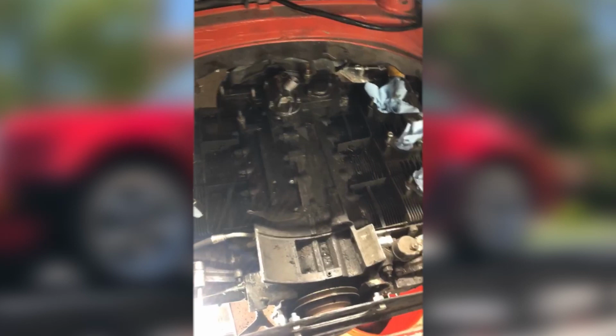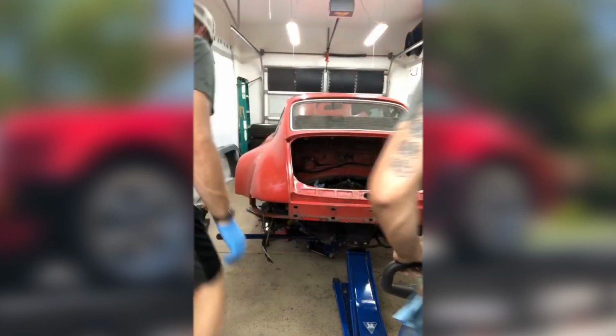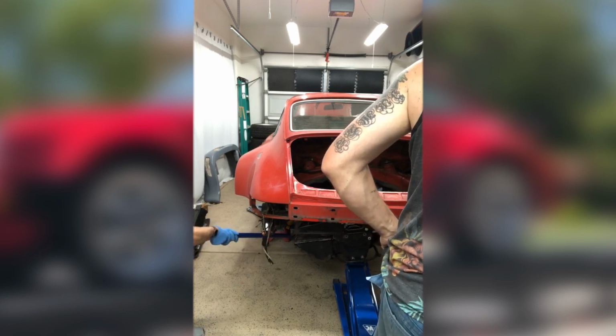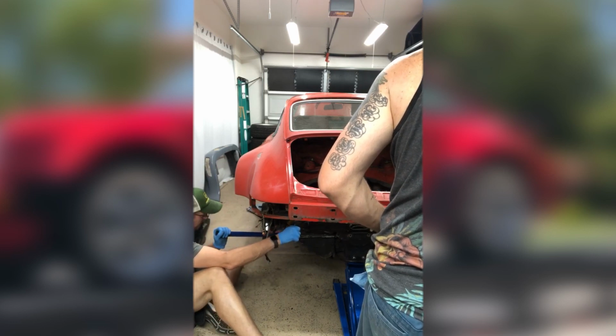Look again at the 2.7, missing all the intake. It did come with the original heat exchangers. We used two jacks, one on the trans and one on the engine. I just kind of steadied it as we lowered it out of the car. Pretty easy with the bumper off.